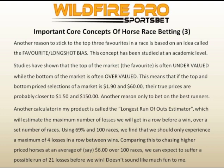Here is another reason to bet only on the best runners. Another calculator in Wildfire Pro Sportsbet is called the longest run of outs estimator, which will estimate the maximum number of losses we will get in a row before a win over a set number of races. Using 69% and 100 races, we find that we should only experience a maximum of 4 losses in a row before we get a win.